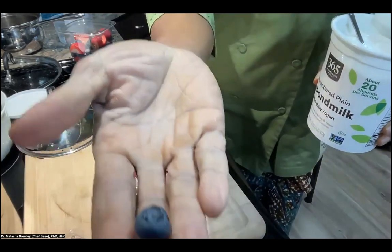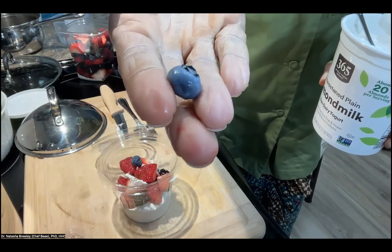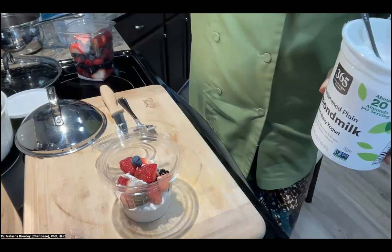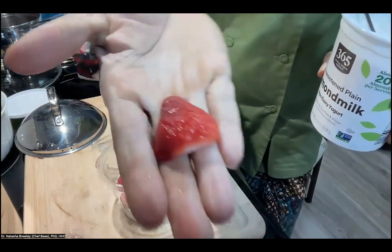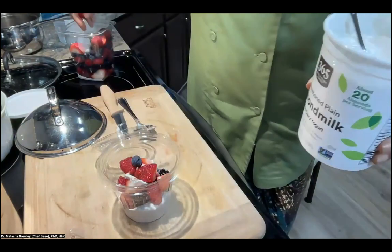And so what that fiber does is it takes longer to break down, so it doesn't spike your blood sugar if you ate a cookie, for example, instead. And so that's actually helpful for stabilizing blood sugar by having the fiber from those berries there. So definitely a good choice.